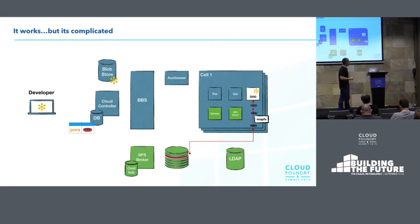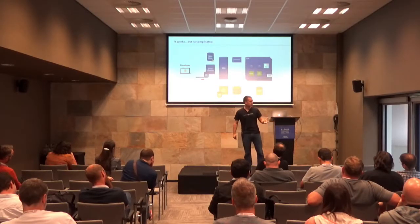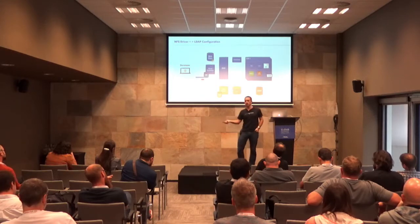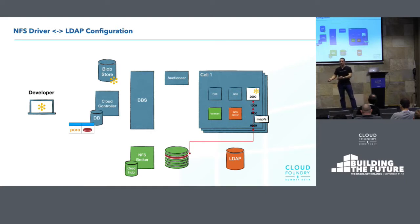So at this point, that gave us a nice, fairly feature-complete offering. It was reasonably secure. You got reasonable performance in an opinionated way, and we were fairly reliable in the face of flakiness. So it worked, but it's quite complicated. The NFS driver has to know about the LDAP server. Usually the person who manages the CF deployment isn't the person who manages the LDAP deployment. So this usually means tickets to get the connection details, to go open up security groups for the LDAP server or the LDAP deployment, allowing traffic from the set of cells, which are the set of cell IPs.